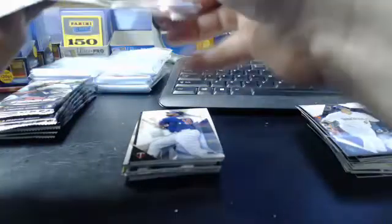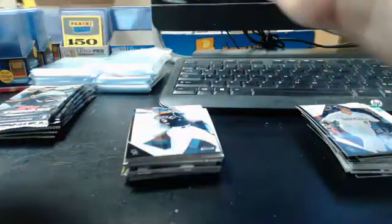Yeah, I think the dual autos, I don't know if that's a case break or if it's every other case. But I've got another case of Finest that I'm opening next week, Friday. And then if everything keeps looking good with this product, I'll go ahead and order some more. It just depends on what price point I can get it at.